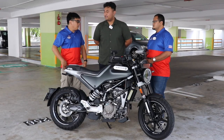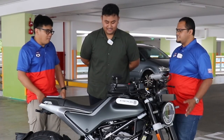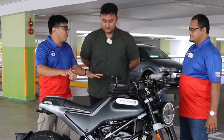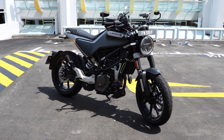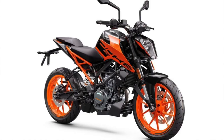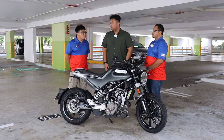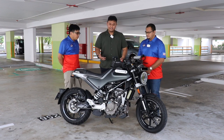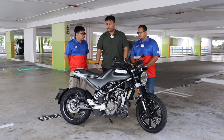How tall are you, brother? I am 1.83. Doesn't it feel cramped for you? It feels as if it's more suitable for smaller riders. Actually the sitting position of the Husky is taller than the Duke. For me personally, if I sit on the bike, my legs are just nicely flat-footed on the ground. Anyone shorter than me might have a bit of a problem with flat footing on the ground lah.